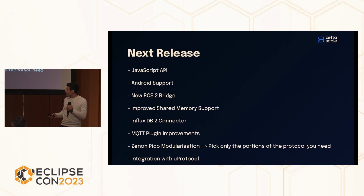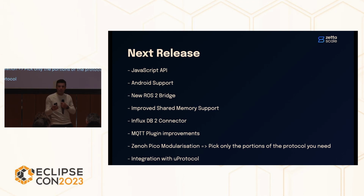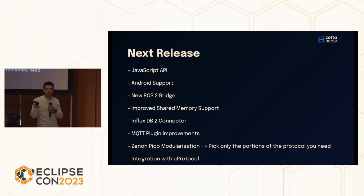Coming up, JavaScript API, support for Android in production, new ROS2 bridge, improved shared memory support, InfluxDB connector 2, finalization of our MQTT plugin, modularization of Zenoh Pico, because we have some company that wants to put Zenoh on sensor. So in the next release, you will be able to pick exactly the protocol mechanism that you want and compile a version of Zenoh Pico that only has those mechanisms. So you can really tailor to the bare minimal. And integration with uProtocol. So you have probably already seen that there are repositories on uProtocol. I think Steve has a presentation later on today, but we're plugging Zenoh also underneath uProtocol.